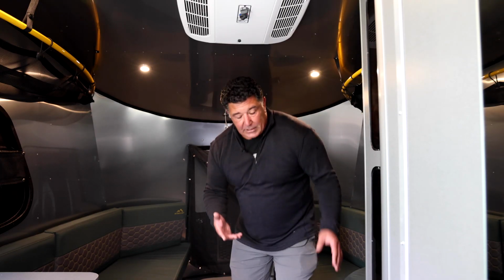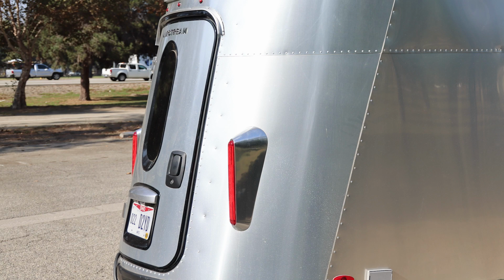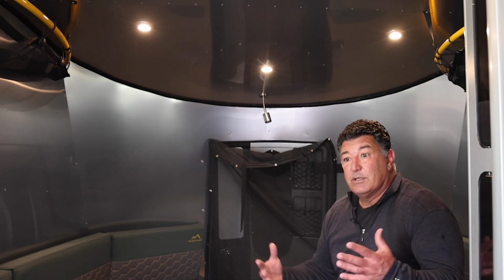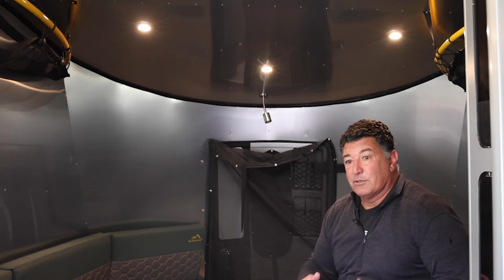Another one of my favorite features, if you look back here, is this big door that your traditional Airstreams don't have. And why is this important? Well, if you want to put a mountain bike, which we did, or a kayak or a paddleboard, you can do that. You can't do that with a traditional Airstream. You'd have to put it on the roof or on the vehicle that you're towing it with.